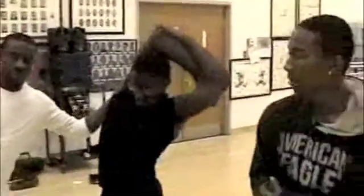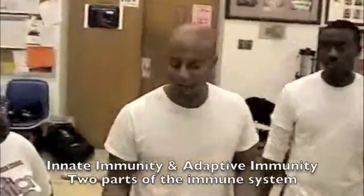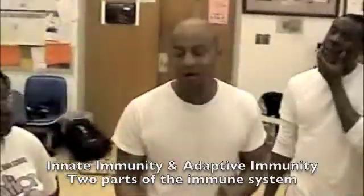Doesn't it all just have to work off the antibodies? Actually, no. There are two parts of the immune system: innate immunity and adaptive immunity. Like we're Adaptive Explosion, and that's the part that has the antibodies. So what's the difference? Is one of them better than the other? Not exactly. There's a difference between how they work and how fast they work.